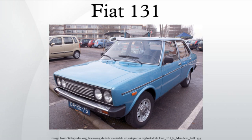There were 2 trim levels, the basic 131, and the better appointed 131S, or 131 Special, which could be distinguished from the base model by its quadruple circular headlamps, chrome window surrounds and different instrumentation. U.S. market versions had an SOHC 1.8-liter 4 and were available with a 3-speed automatic. In 1976, 400 examples of the Fiat Abarth 131 Rally were built for homologation purposes.